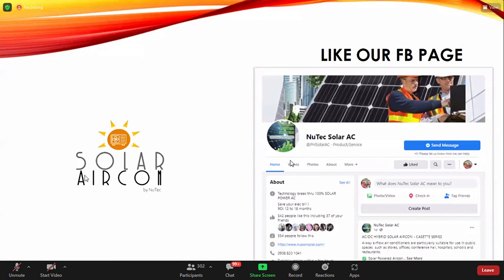Okay. This question, he's asking, do solar aircon really save anything? So I think he's asking for the return of investment. How long is the ROI? Okay, the return of investment on the solar aircon is less than 2 years.